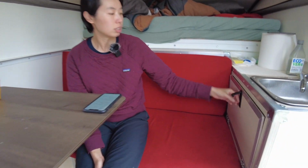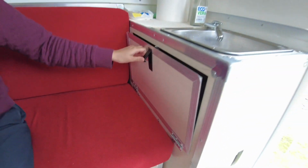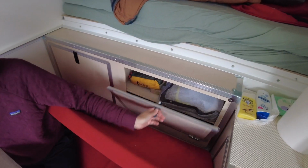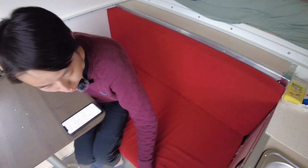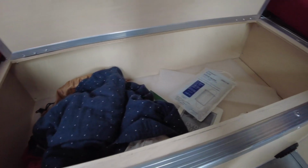There's a lot of storage inside this camper. Underneath is for our kitchen supplies. And then behind the seat, there are two huge compartments for our clothes and what have you. So we each have a unit. And underneath the seat, there is also a huge compartment as well. And similarly on both sides. So that's very good storage space. And even in here, there is storage as well.